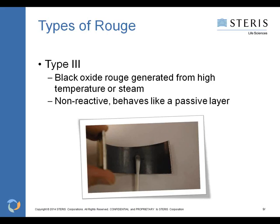It's generally becoming a little bit more accepted in industry when this occurs. Before, if you had a centrifuge that was SIP'd, and then the quality person came in and looked at it, they might see the black rouge and raise an issue. But if they're educated from the beginning and you write this into your procedures, it generally is becoming more accepted. It's this black oxide rouge that's generated from high temperature steam, so it can happen in SIP systems and WFI systems.